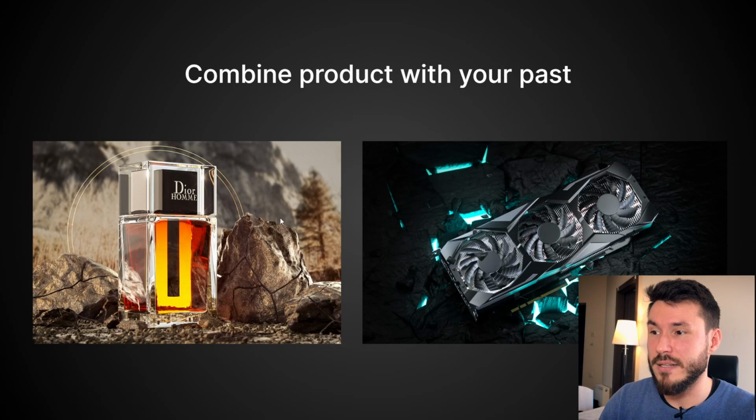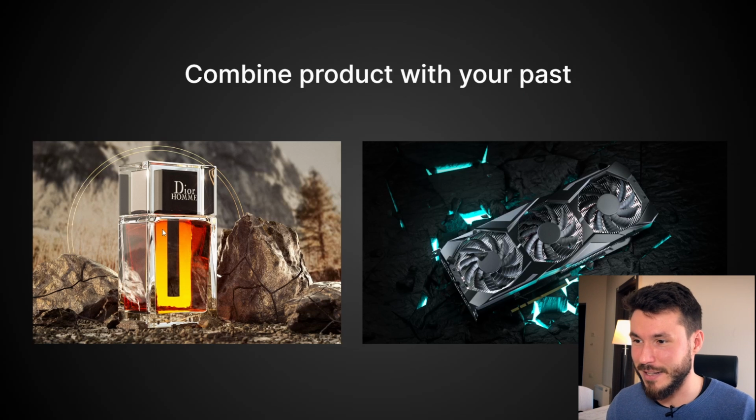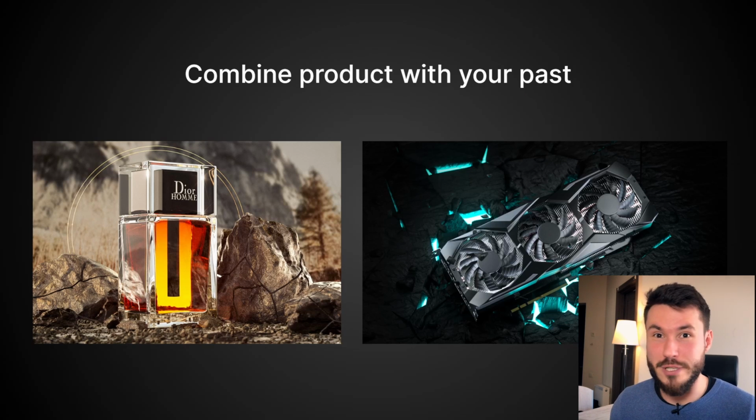Again, those are renders. Before I did product rendering, and I highly suggest that you do product rendering because it's the most money, fastest results, and easy and fast to learn. But before that, I did environments and I experimented a little bit with 3D, but I liked nature and all that stuff. So I combined it with the products.